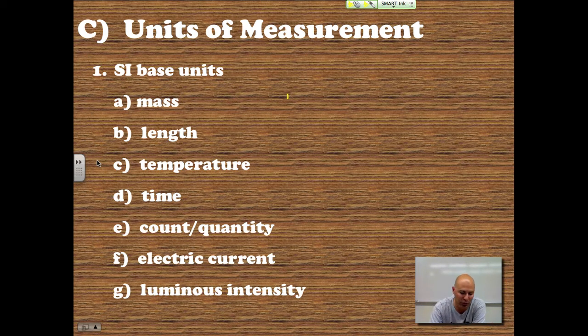The mass base unit is the kilogram. Of course, the abbreviation is kg. It's the metric unit that we use for the SI unit. Of course, there's the gram and microgram, et cetera, which we're going to take a look at in a minute, but the base unit for mass is the kilogram. Length is the m. I would imagine we all know that's the meter. Temperature is K, of course, Kelvin.